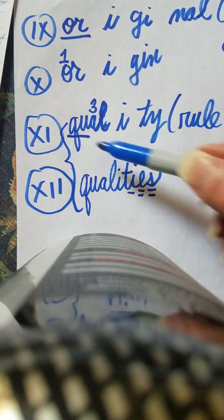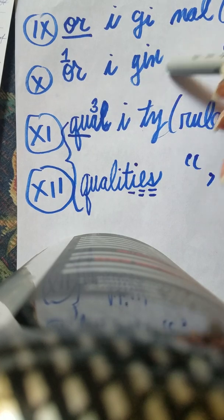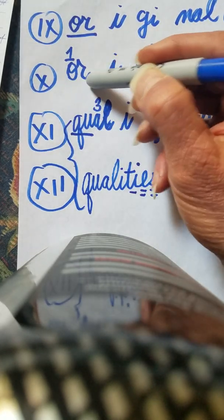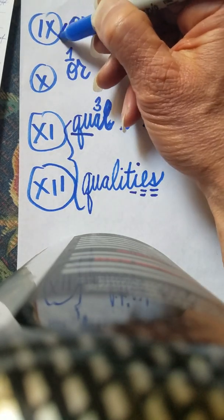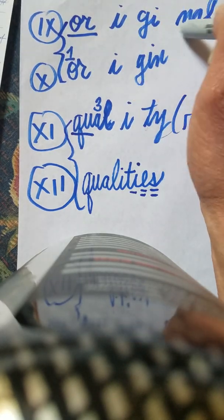Let's go. Qualities. Quality. Origin, okay, depending on how you say it. And what do we do with these two words? Oh, yeah, you thought you had me. Let's go. Original.